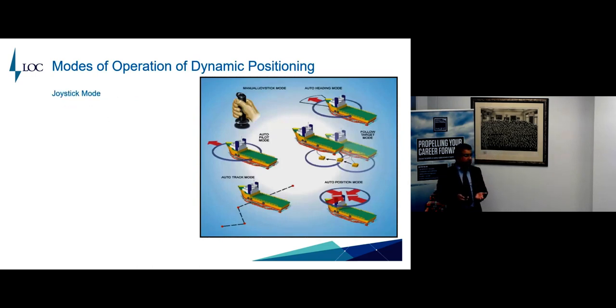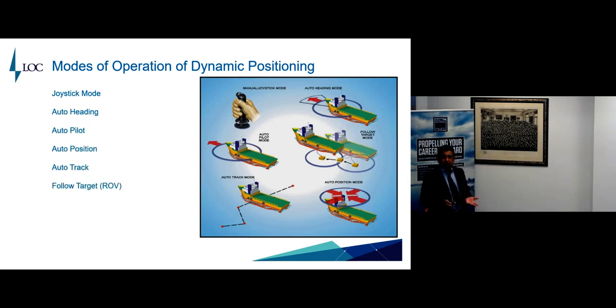And there are many ways of controlling the DP vessel. These are the modes of operation: the joystick mode, auto heading, autopilot, auto positioning, auto track, and target follow. If you want to send an ROV first and then the target from there, the vessel will follow the ROV.